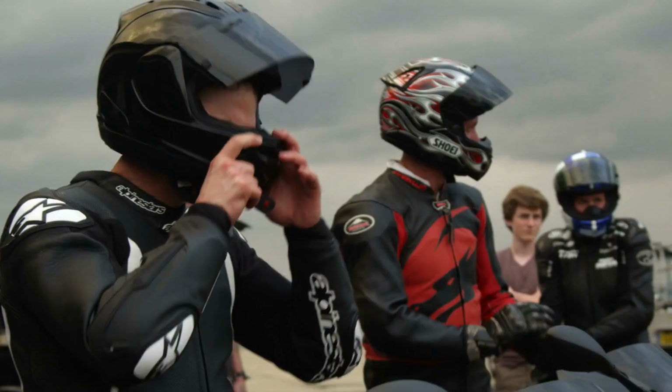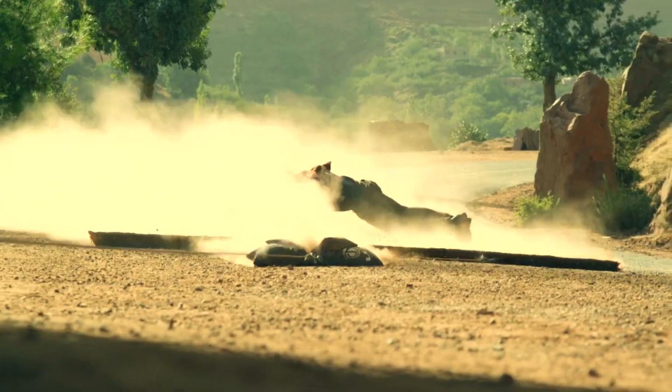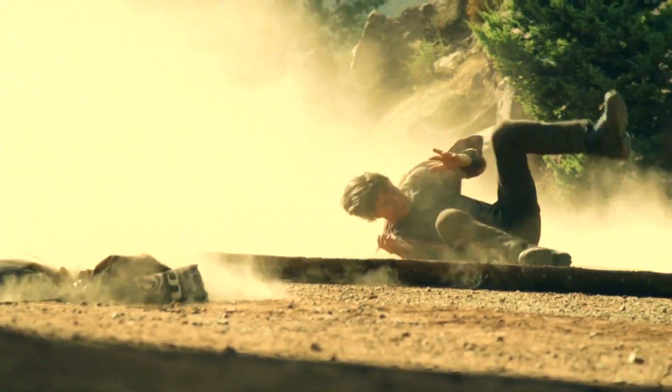I have to say, the way Wade set the car up and set the motorcycle up and the kind of training that we did, it was able to just take it to a whole new level so that we could do very extreme things with relative safety.